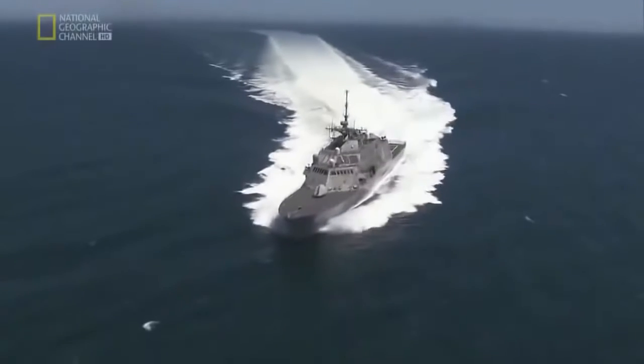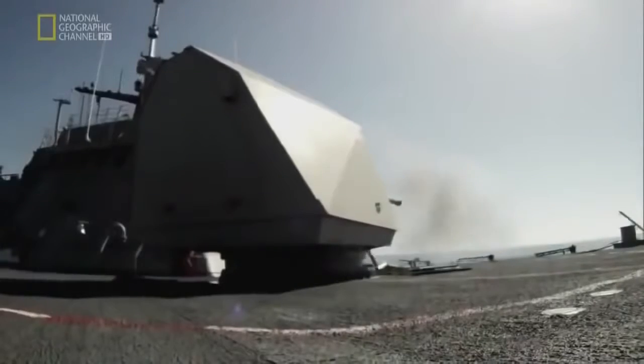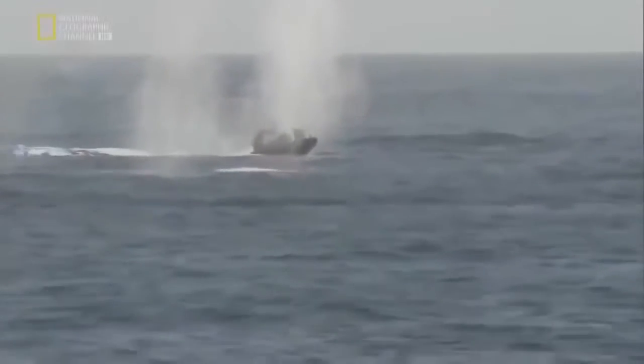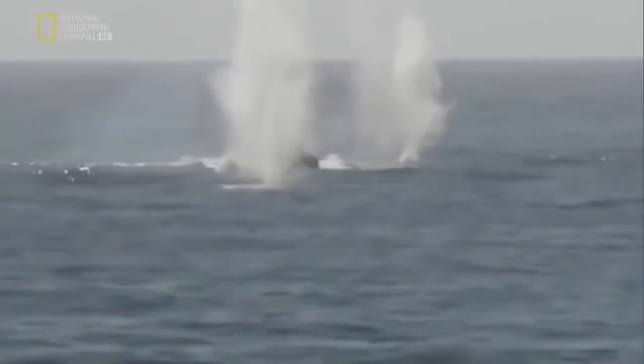The captain turns Freedom quickly as the targets move around the ship. One minute they're on one side, next minute the other side, so you gotta be able to react quickly. Shifting. 1,800. Nice. Continue coming right. All right, continuing right. I hit that time. Get in the water. Nice shot. Direct hit. Shift fire to the next two.